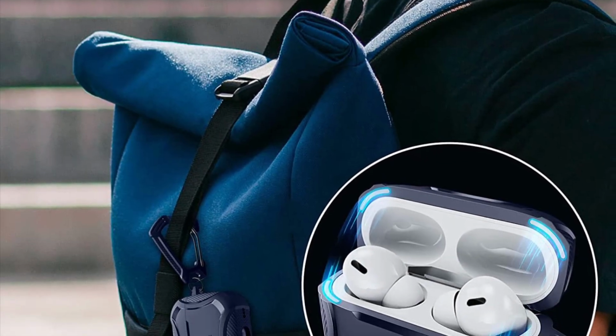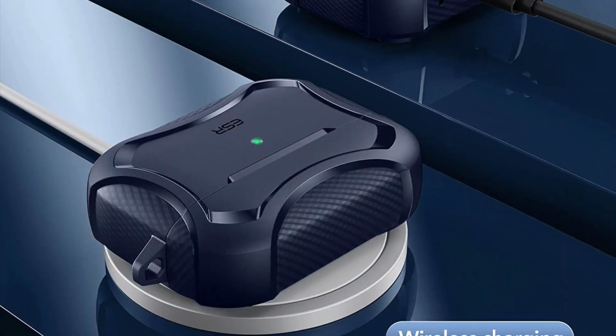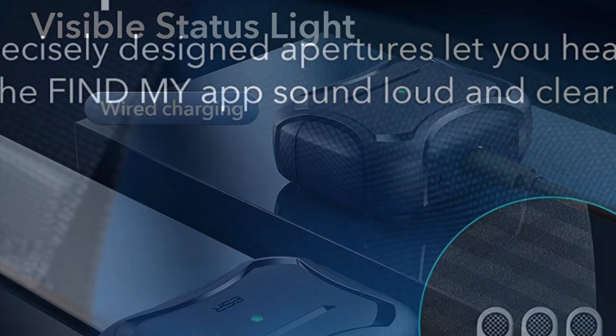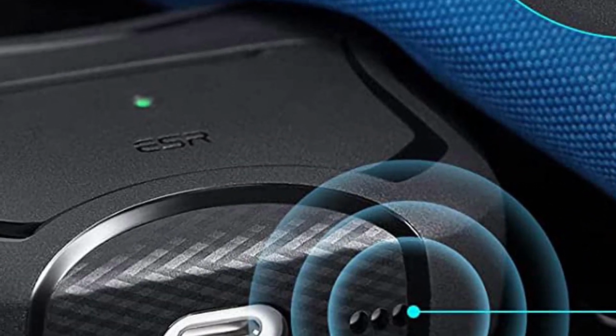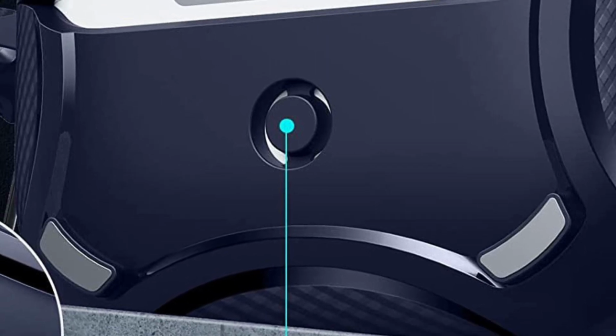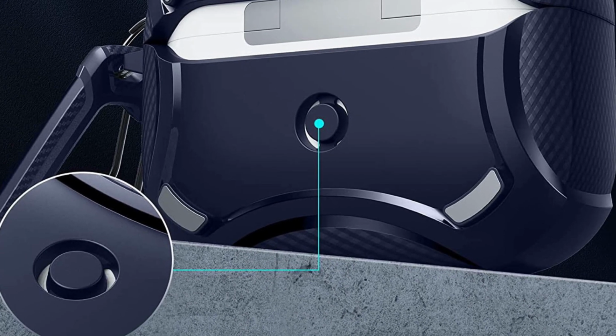Other notable details include magnetic latches, cutouts in the case so you can see the charging status LED, and also cutouts at the bottom of the case so you can hear the speaker when you're using the Find My app very easily. There's also a button at the back of the case so you can use the Bluetooth handshake capability if it ever needs to be.